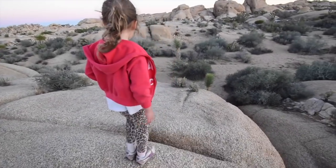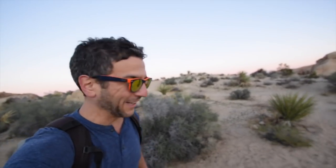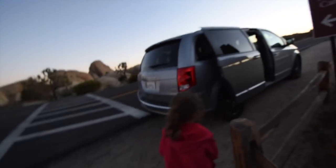What's amazing, what time is it? It's 4:44. The sun is down, it gets dark and cold immediately. You get disoriented for 15 or 20 minutes in the desert, you can get lost like nothing. We're not gonna be that Canadian family that has a search team looking for them in the Joshua Tree Desert. Get in the car, let's go.